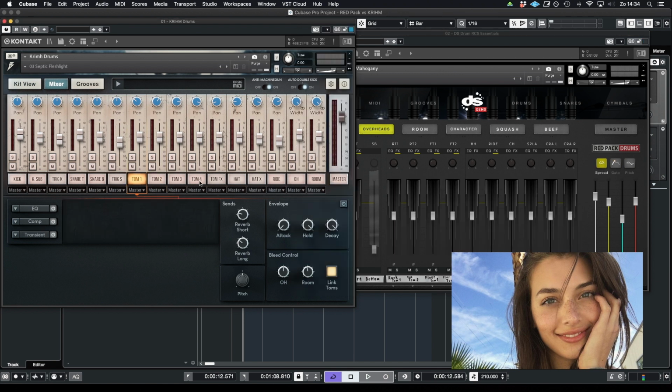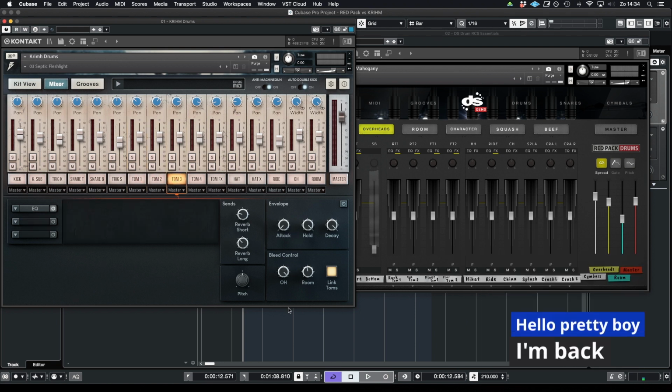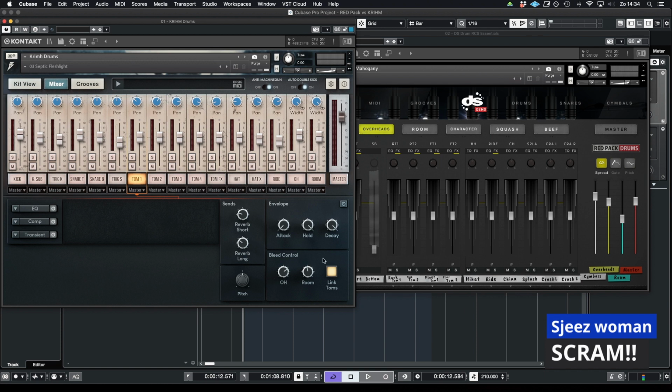Another cool feature they put in is the link tom button. So when you control the bleed of the toms, they all go, you can see. So that's a little bit faster of a workflow. Not that necessary, but cool.